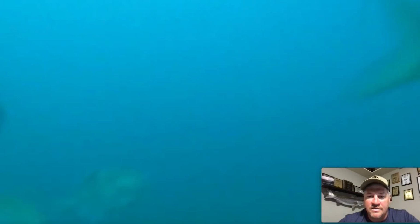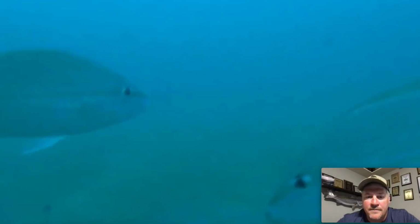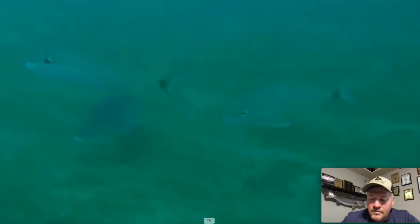So we were dropping some live squid down on a chicken rig, and we caught a couple of these grunts and porgies, and that's what we were getting a lot of big hits on from some of these bigger fish. Those grunts, I believe, is what those are. All right. Boom. Okay, we're on the bottom now. Hopefully we can get it stabilized here in just a minute. What is that? That looks like a big old snapper right there. Right there. I believe that's a big snapper.